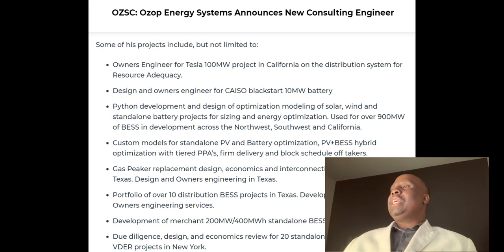Python development and the design of optimization modeling for solar, wind, and standalone battery projects for sizing and energy optimization, used for over 900 megawatts. Customer model for standalone PV battery optimization. Gas peaker replacement design and economics. A portfolio of over 10 distribution-based projects in Texas, with development, design, and owner engineering services. Development of merchant 200 megawatt and 400 megawatt standalone-based projects in Texas. Due diligence, design, and economic review for 20 standalone distributed-based projects in New York.